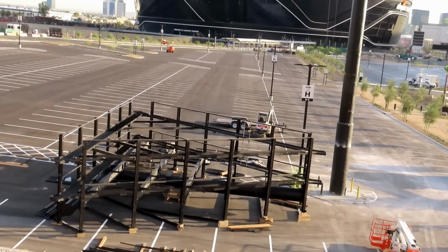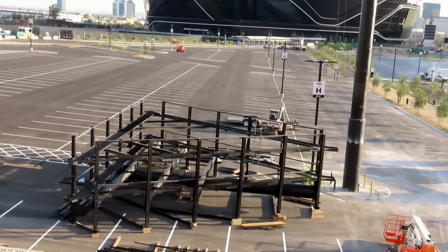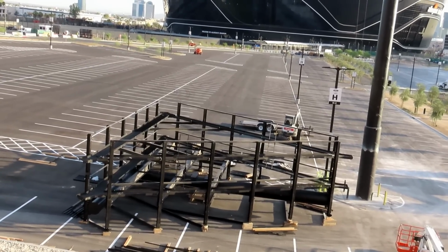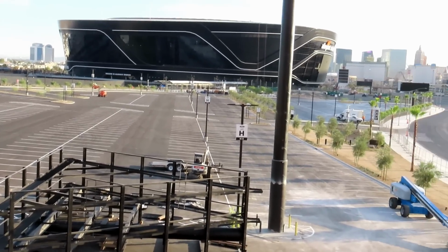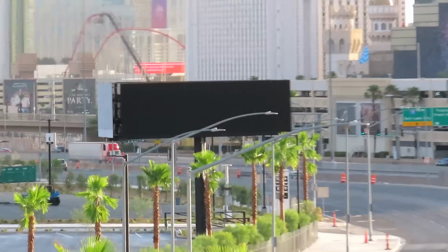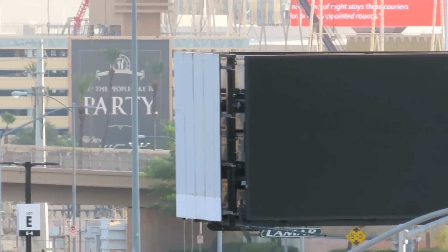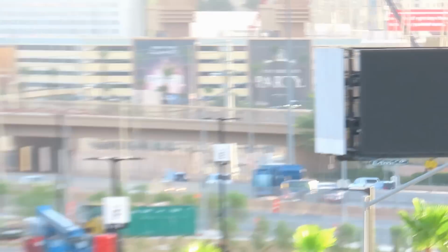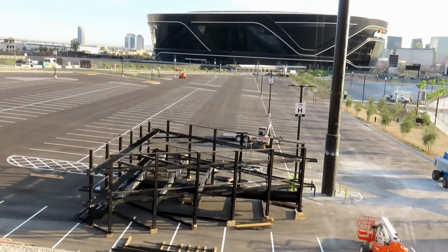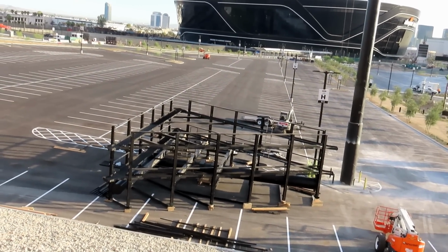And right in front, this is the newest billboard that's going up. You can see this one, it looks like it's going to be a three-sided. The other ones were like a two-sided. You can see them here, where the back side just has this panel, no video screen. But if we look back at this one, it looks like all three sides are about the same size.